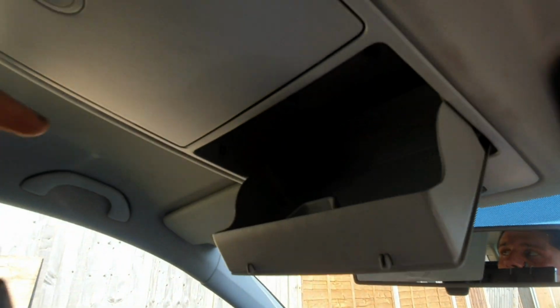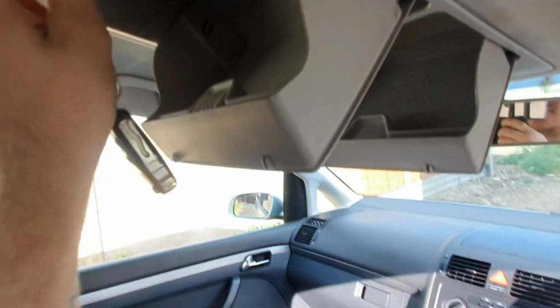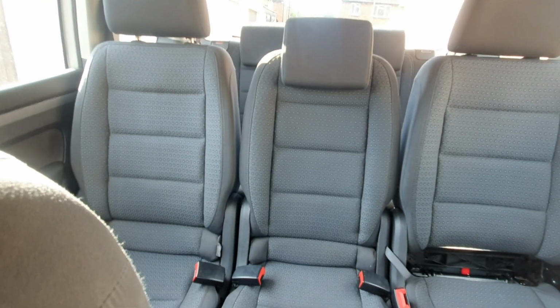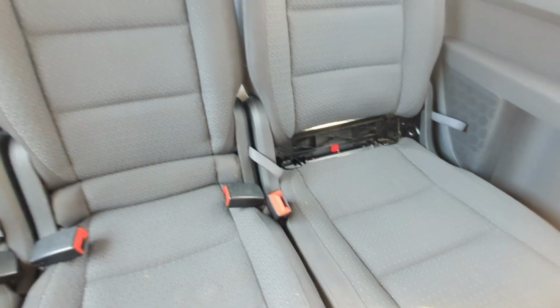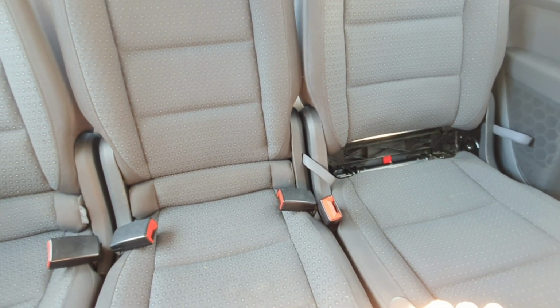This is pretty cool. You see that? You get your glasses case in there. Just little bits of storage. It's a 7-seater as well, so you've got obviously the 3 seats in the middle and then the 2 seats at the back. As you can see on that seat there, it's missing that section, so I might try and source that. I don't know how easy that's going to be to come across.